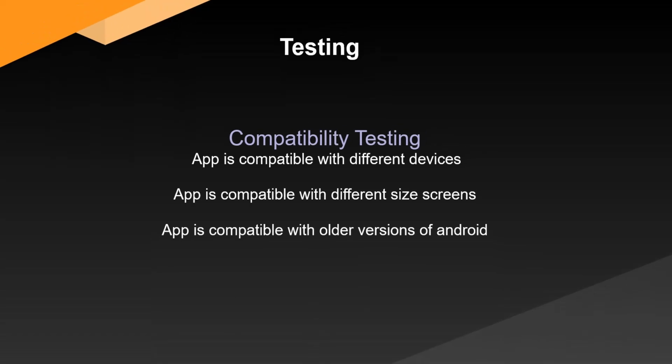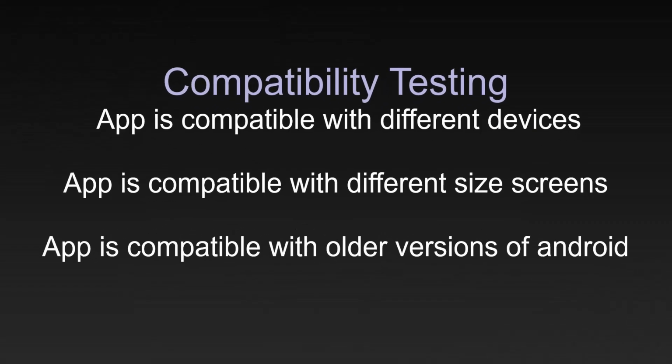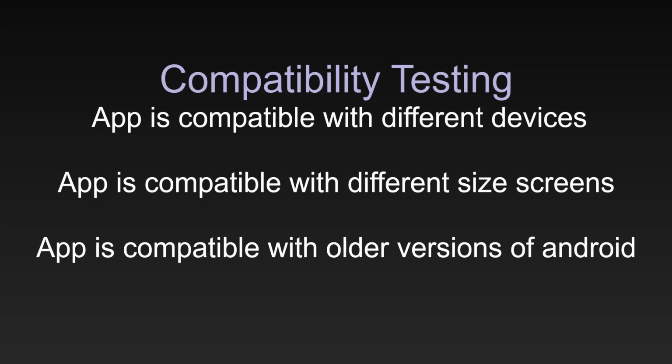Next, I did some compatibility testing. This meant checking if the app worked properly on different devices. I needed to make sure that it was compatible with all screen sizes, since phones tend to vary a lot nowadays. Another important test that I did was checking if the app ran smoothly on older versions of Android.